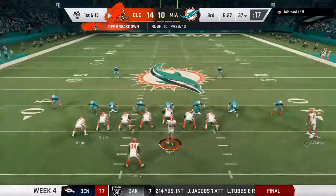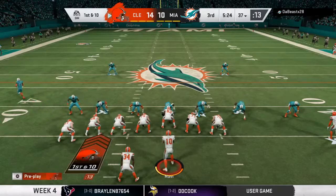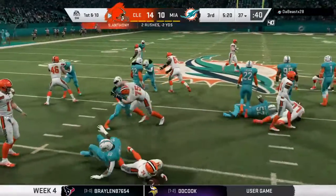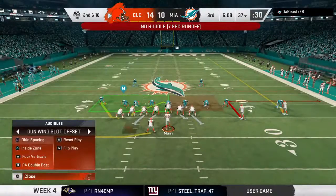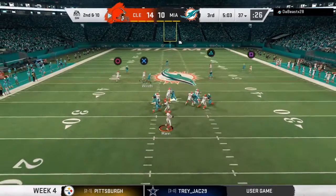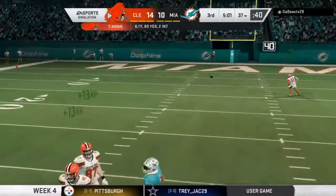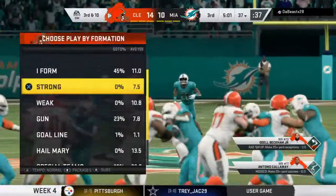Line of scrimmage, the 37 on 1st and 10. They'll run it now out of the gun. And he's going to get hit at the line of scrimmage and driven backwards. No gain on the play. It'll be 2nd down. Now he'll look to throw here on 2nd and 10. And that'll be incomplete. Good protection that time, and they couldn't hook up on the long one.